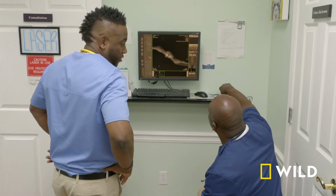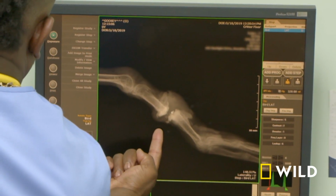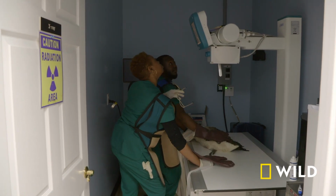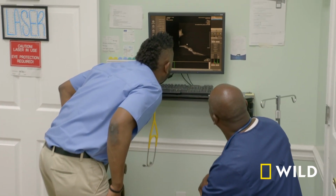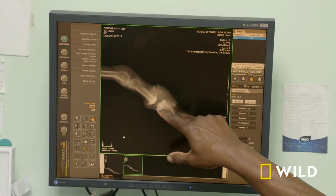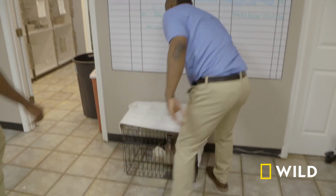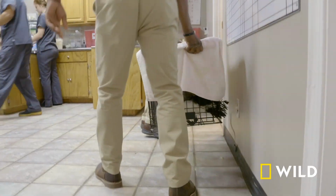He got a nice break. Whew. It's actually fractured right through. The docs discover the leg appears to have been broken for at least 2 weeks. Yep, but it's been a while, though. You see it's starting to get a callus on the end. Put a splint on that thing, man. So we look at the x-ray and we see that this is not a new break. It's been going on a while. The body has started to heal itself.